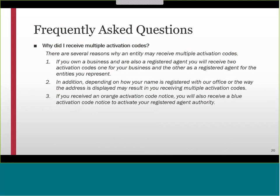If you received an orange activation code notice, you will also receive a blue activation code notice to activate your registered agent authority. The orange activation code notice gives you delegated authority to file any business document against that business that you represent. The blue activation code gives you RA authority to file registered agent documents against that business you represent.